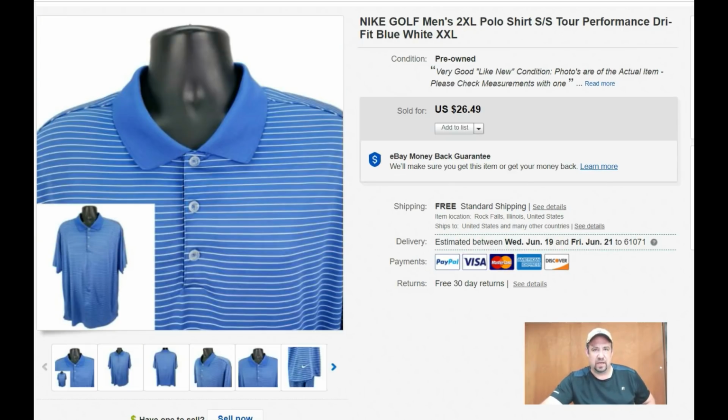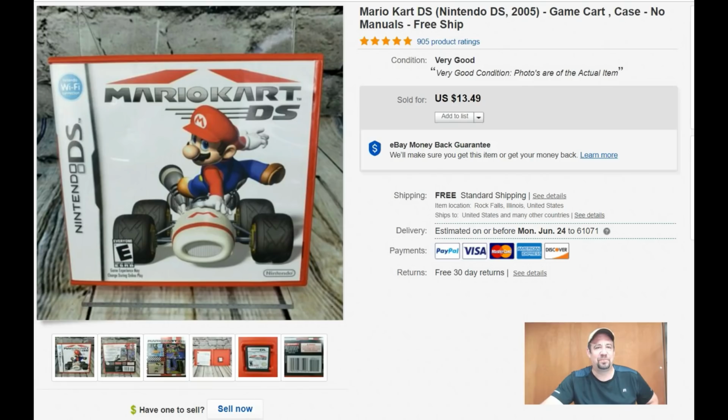This here's a Nike Golf 2XL dry fit polo shirt, one of them bread and butter shirts. This is actually coming back. It does not fit, so I'm okay with it. Actually, this was a shirt I was kind of planning on keeping myself. So in a way, I'm glad it's coming back because I think I'm just going to keep this shirt. Not that I need another shirt, but I do like the dry fit shirts, and this is my size.